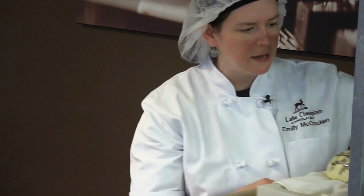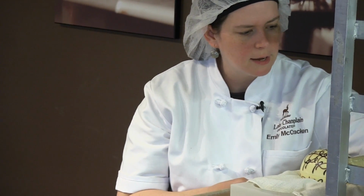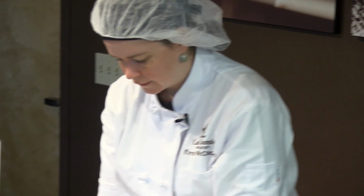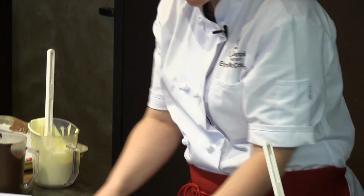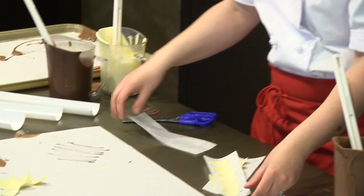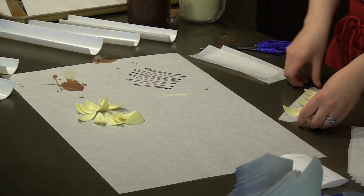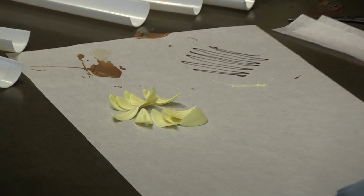And I have a bunch of petals that I've already made. So I'll grab those. So once they've completely set up, they just come right off. And they're curvy. Okay.